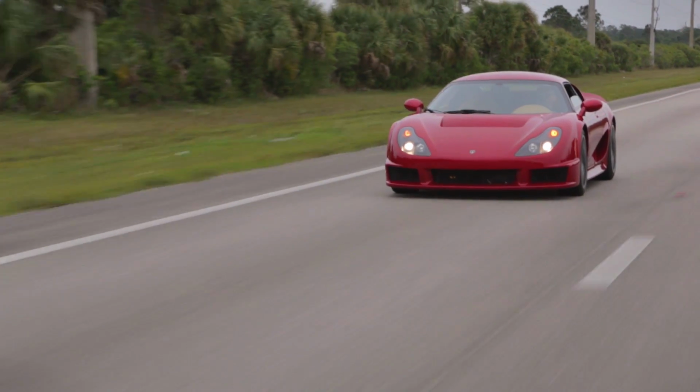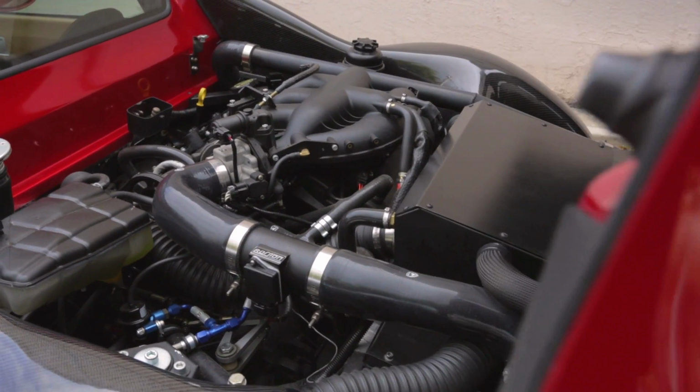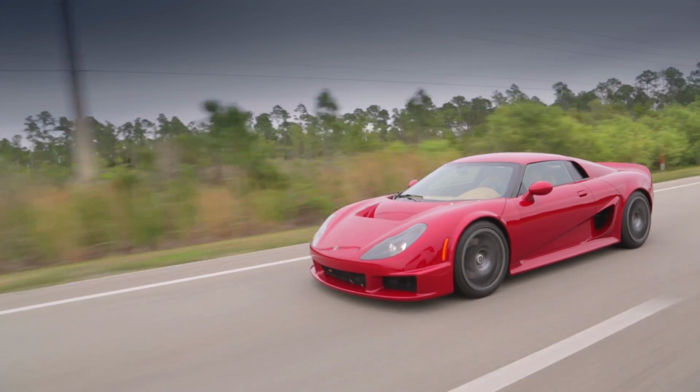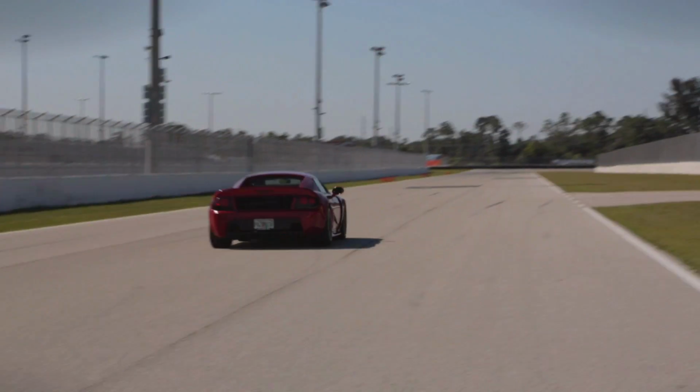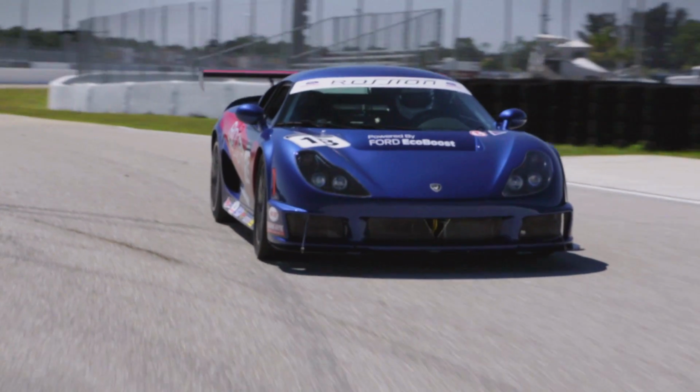Well, first and foremost, the Q1 is a road-going car. It's powered by the 3-liter twin turbocharged engine. So you have all the creature comforts in it that you would find in anything that you drive on the street normally. The Q1 is capable of 0 to 60 in 3 seconds, running the quarter mile in an 11.6 at 126 miles per hour. The RP120 is a whole different monster.